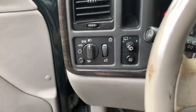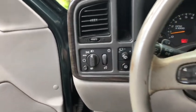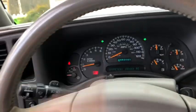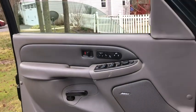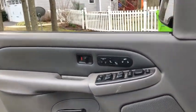Let's go ahead and cut on the headlights, the fog lights, as well as the hazards. All four windows are fully automatic. Let's go and check out the exterior, shall we?